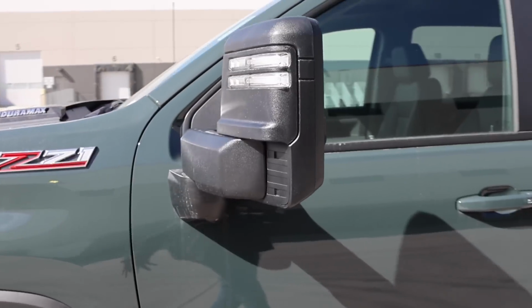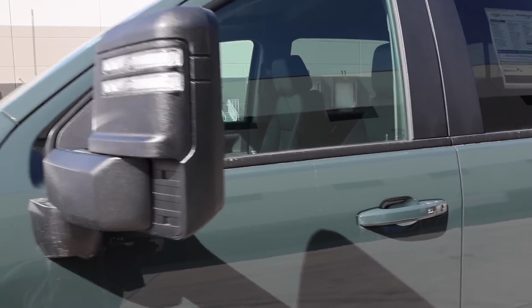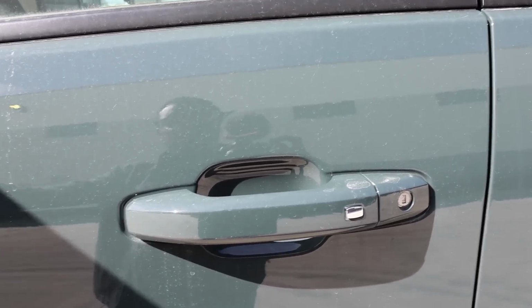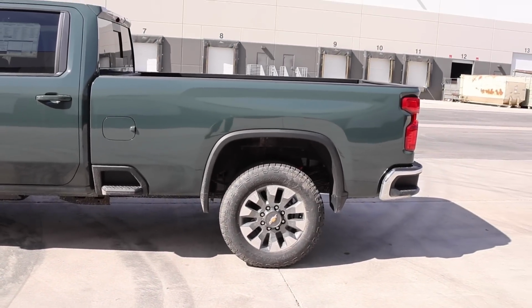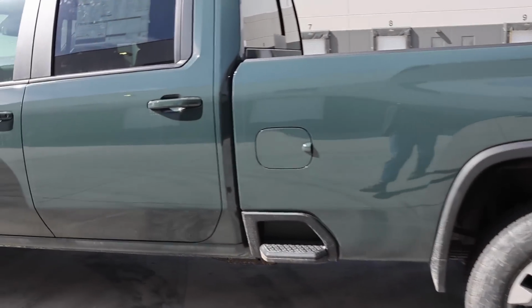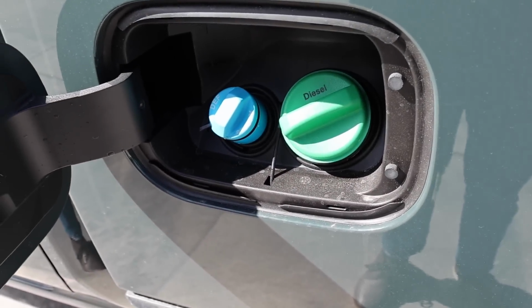The only thing is, if you want your tow mirrors to go into tow mode, you have to do it manually, but they are power folding. This truck, being an LT, still has the smart key system too. And on the window sticker you guys saw, you do have those chrome assist steps, so they're probably on back order maybe. But here's that 8-foot bed. You're gonna have a 36-gallon fuel tank, 7-gallon DEF.